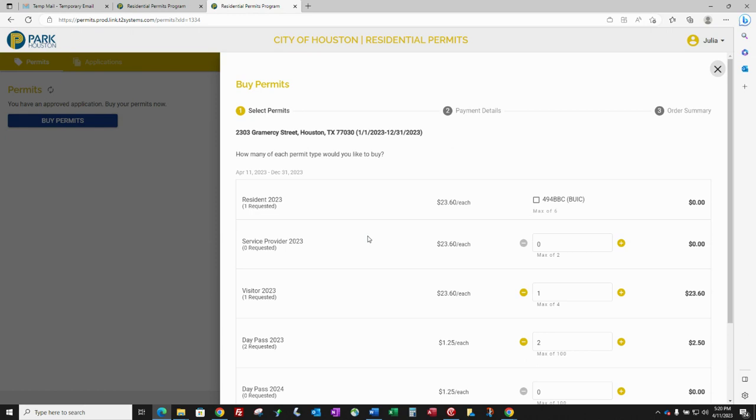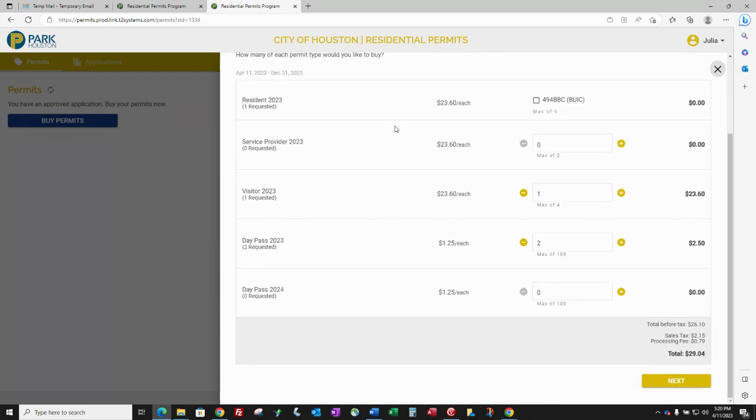So now I've been taken to the Buy Permit screen, which will display the permit choices that the applicant made as part of their permit request. So I see that the resident permit that was requested is available. So in order for that to be included as part of the purchase, the license plate needs to be checked off. So I'm going to go ahead and do that now.